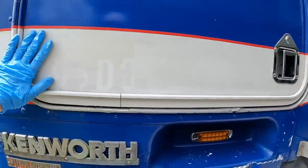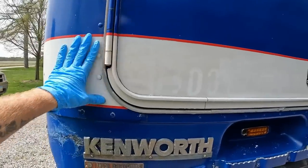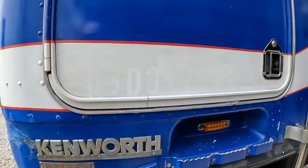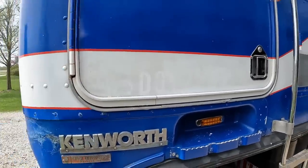You know, and I really don't have a tendency. That's the only thing I don't like about this kind of white. There's no clear coat on this truck. Obviously, this is an old freaking paint job.